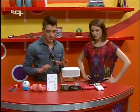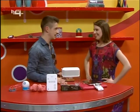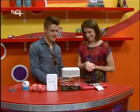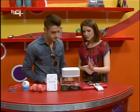So now, one thing I love most about technology at the moment is music and sound, and speakers are getting smaller and smaller. So do I. You've brought two today. Yes. Take us through our first one. Okay, so this is the Jabra Solemate.